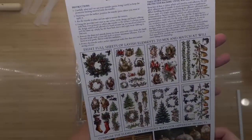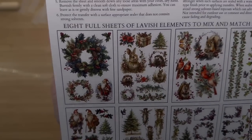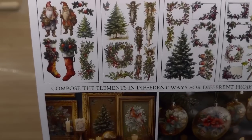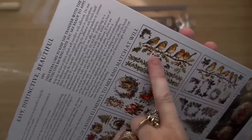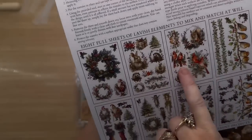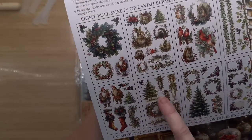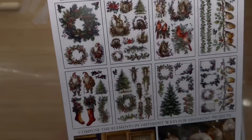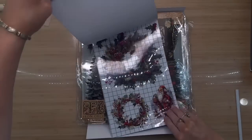This one is called Yuletide, and I want to show you all the different things as a group here on the back. This is so beautiful. There are so many different things in here. I love the birds. I love the cardinals. There's Santas, there's stockings, there's fairies in there, and even little woodland animals. You can't go wrong with this book, Yuletide.